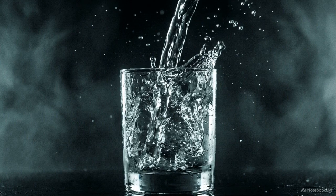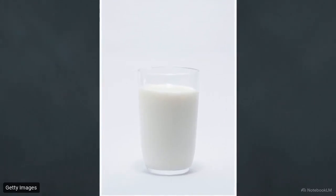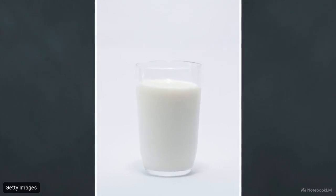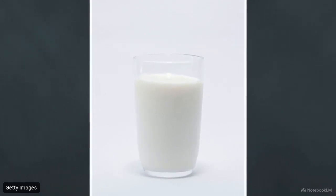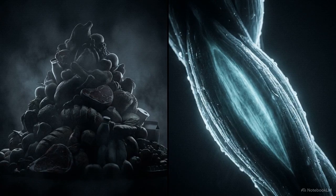He starts his hydration protocol by removing industrial impurities, relying on heavily filtered water. From there, he establishes his foundational fats and liquid calories with daily glasses of completely unpasteurized raw milk. This traditional baseline delivers incredibly dense, easily digestible calories. It solves the volume problem immediately and sets the stage for his primary energy source.